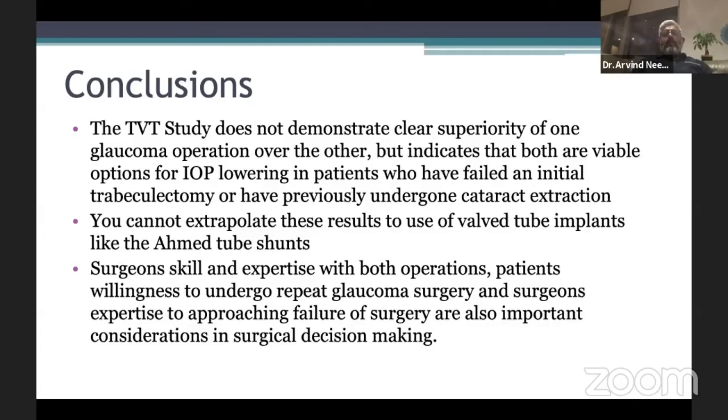Subsequent to this study, the primary tube versus trabeculectomy studies have been set up. Due to lack of time, I'm unable to discuss them today, but you can look into the literature. The 1 and 3 year results have been published.